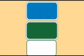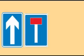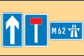Blue signs give information, such as one-way traffic, no through road for vehicles, and all the signs on motorways are blue.